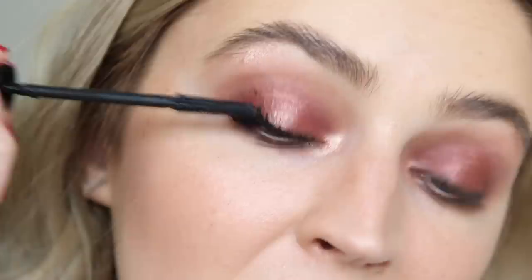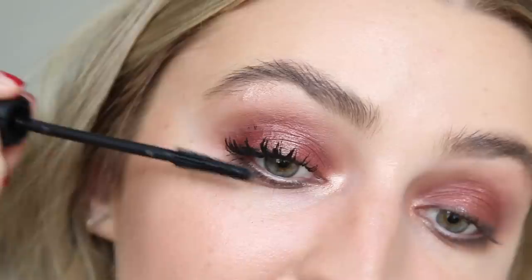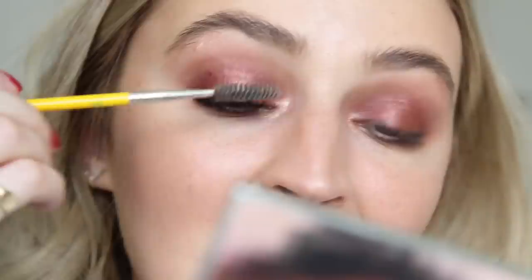Oh dear. Oh my god. What do I do? Holy crap, I mean, volumizing indeed, but like, oh dear. I don't even know what to do about this right now. I'm gonna take a spoolie and try to comb this out a little bit. Oh my god, okay, that just went all over my lid.